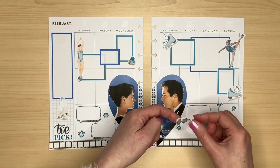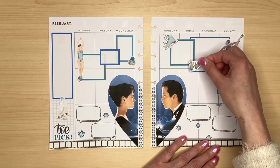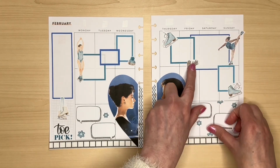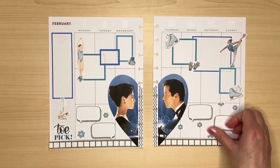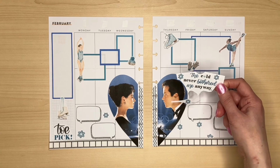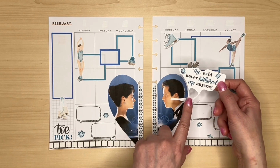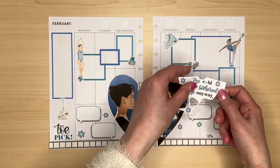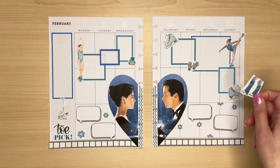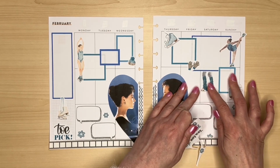I've just got these little gloves. Not sure what I could do with those. Maybe there. And I don't really want to use the Cold Never Bothered Me anyway. I'll save that for when I do a frozen spread. So apart from the few snowflakes I've got left, I would have used the entire sticker sheet. Except for these legs. I really just don't think they're going to go anywhere.